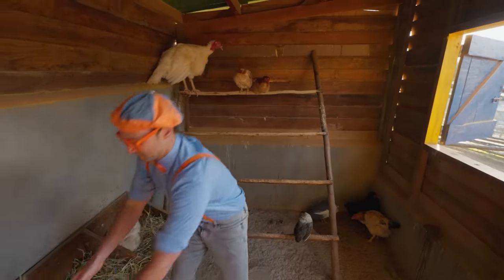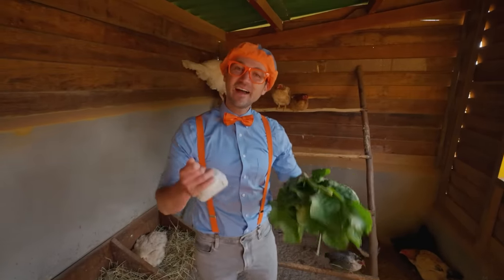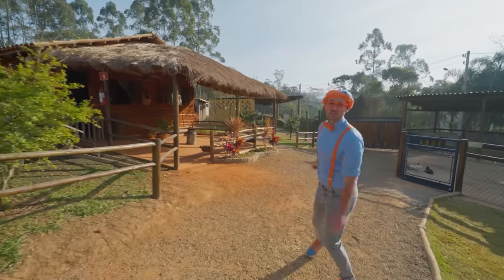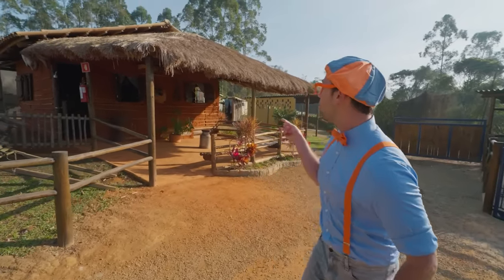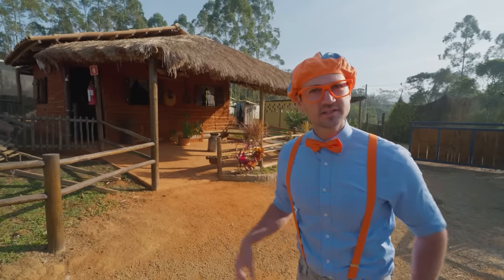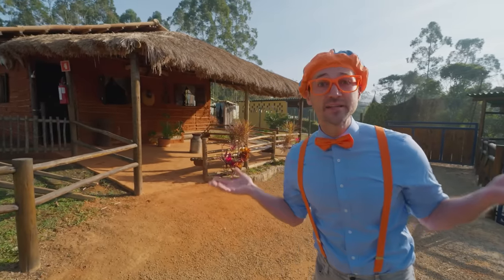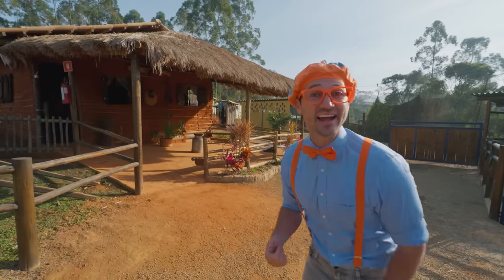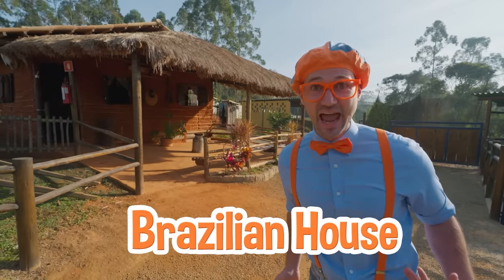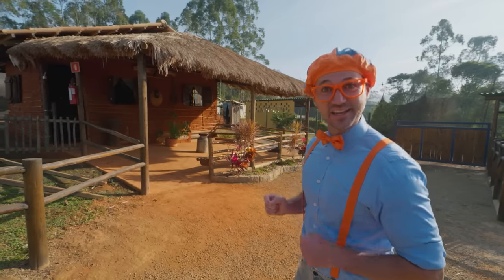Whoa, let me pick these up and let's keep exploring. Let's see what else we can find here. Whoa, that was so much fun seeing that chicken coop. Yeah, whoa, check it out. This doesn't look like a chicken coop. This actually looks like where humans live. Yeah, this is called a pau-a-pique. Yeah, this is a traditional Brazilian house. Whoa, I'm so curious to see what it's like. Let's go.